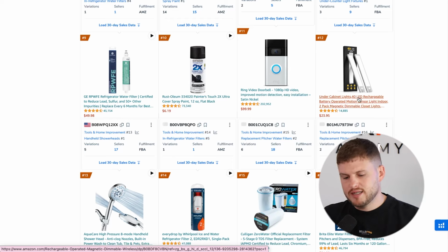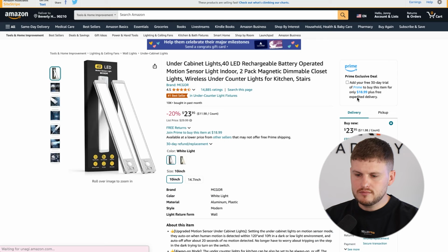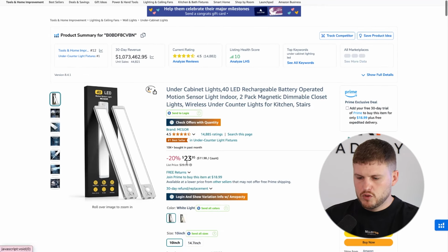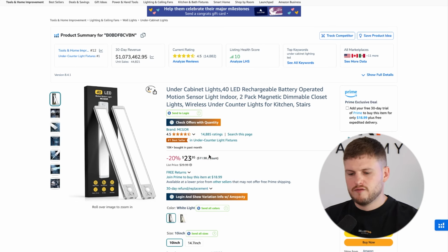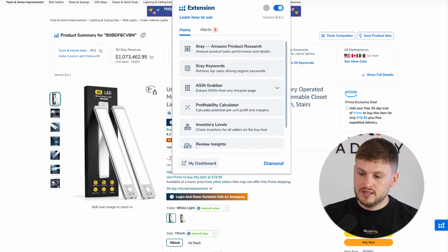Look, under cabinet lights, pretty simple product, okay? So let's click through to that. 23-ish dollars. So does that come in within our budget? We'd be able to get that for a few dollars per unit. I could order 200, 300, 400 units. Let's look at roughly how many these sell per month.